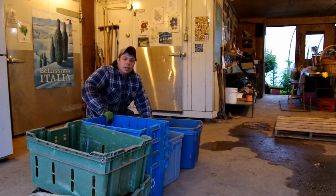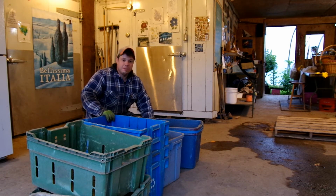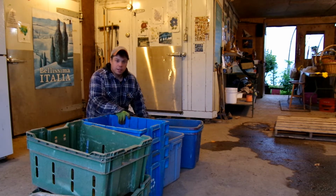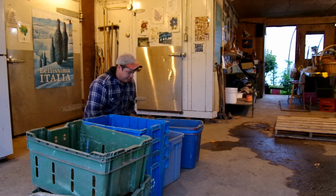So, woke up this morning and at 7 o'clock it started raining a little bit, but it seems to have stopped. So I think our plan worked. We're gonna go take these and get another bed in before we start washing and sorting today.